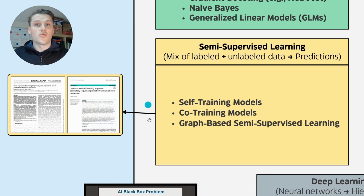Here are some commonly used models in semi-supervised learning. Self-training and co-training bootstrap from limited labeled data, with co-training adding power by leveraging multiple perspectives. Graph-based methods excel in situations where data naturally exhibit similarity, such as genes with related functions or proteins with comparable structures. The idea with these is simple but effective.